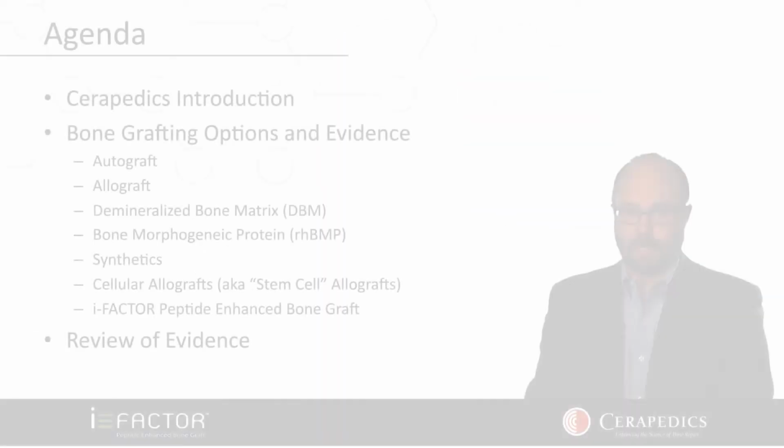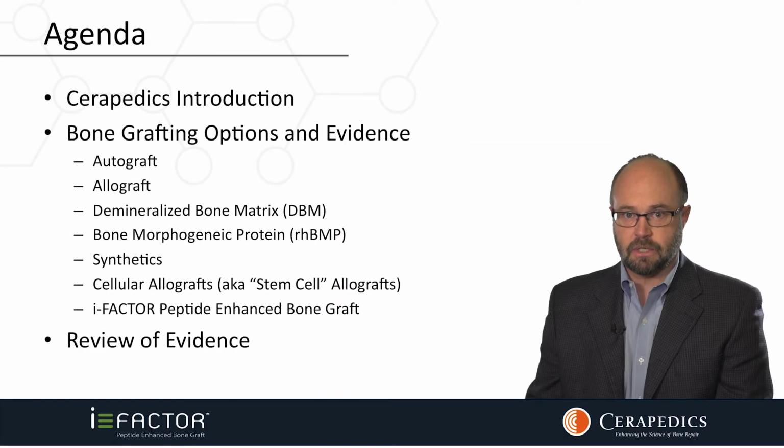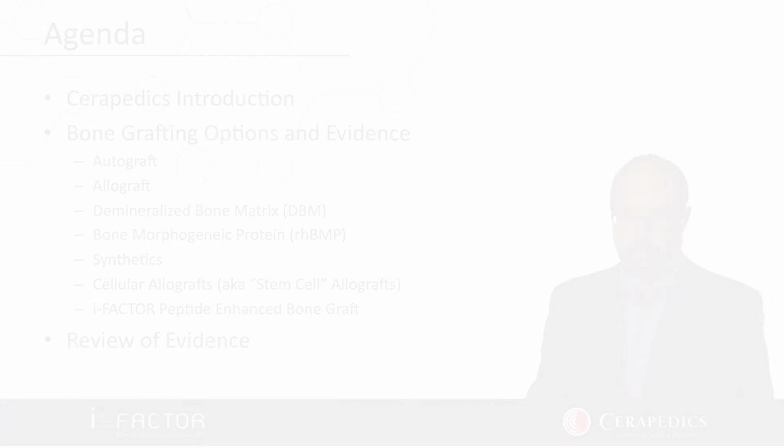Most importantly, I'll discuss the evidence available on each of these bone grafting options to support their choice for use in your clinical practice. For today's discussion, I'm going to start off with an introduction to therapeutics. I'm then going to walk through each of the bone grafting categories as they're available, which are autograft, allograft, DBM, BMP, synthetic bone grafts, stem cell products, and then I-factor peptide enhanced bone graft. I'm going to conclude the discussion with a review of the published clinical evidence that's available to support each of these categories in your clinical practice.